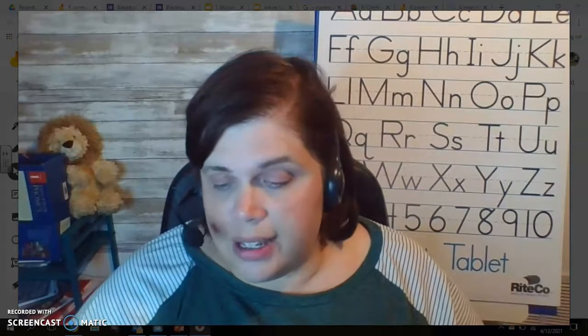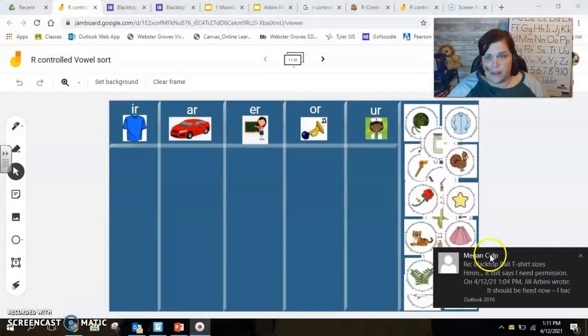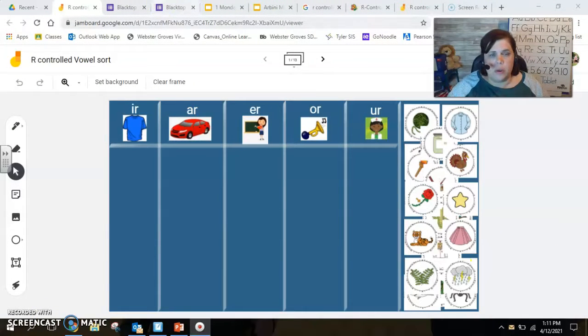Now, you have a choice at school, or your teachers have a choice, I should say, whether you want to do this in partners or as a whole group. It doesn't make any difference to me. My students actually will be doing this independently, but you can do it however you'd like. I want to show you how it's going to look at home versus how it's going to look at Avery. So here's what we're going to take a look at.